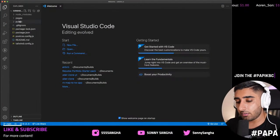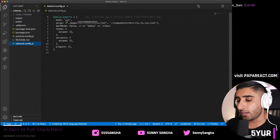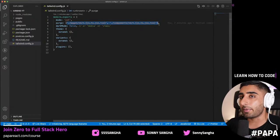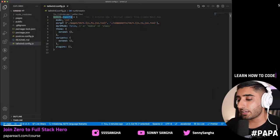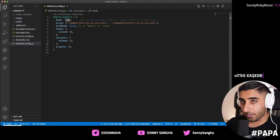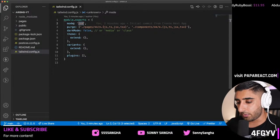Right, so now what we're going to do is break down this folder structure. What we have in here, you can see some Tailwind configuration. What it's doing over here is setting up all of the things that Tailwind needs to know about. It's using the latest and greatest just-in-time compiler mode for Tailwind, which is a really cool, powerful feature that they have. I'm not going to break it down too much, but that allows us to use the latest version of Tailwind.